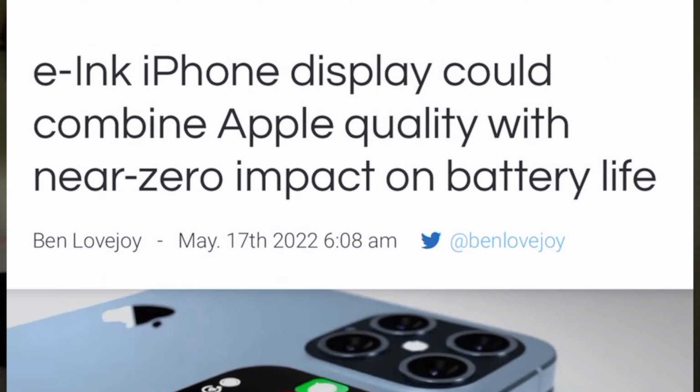I've got one for discussion today that could really disrupt the e-ink community, which is, could Apple be getting into the e-ink world? Well, today on my phone, I got a message that said e-ink display could combine Apple quality with zero impact battery life. And there's a couple articles that are reported based on this gentleman who typically reports good information, Ming-Chi Kuo.